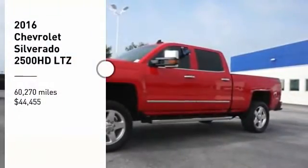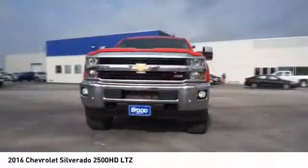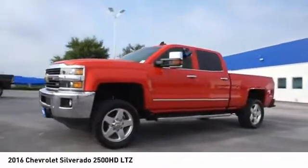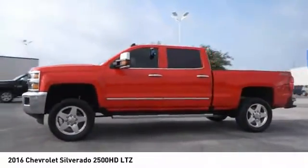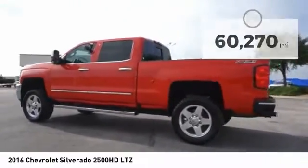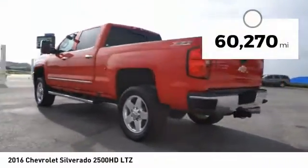Make a great choice today with the 2016 Silverado 2500HD. This pickup truck pulls unlike any other and is priced below $45,000. This vehicle has less than 65,000 miles.